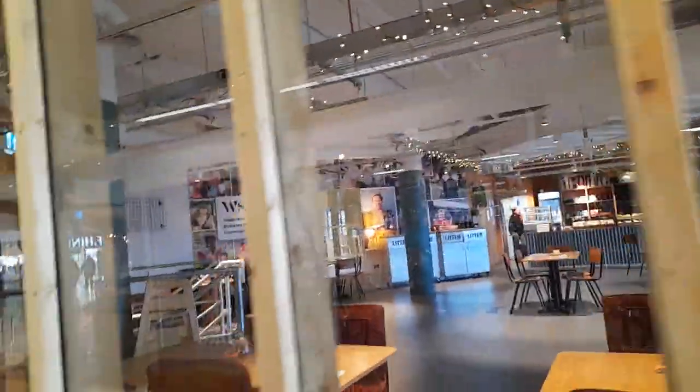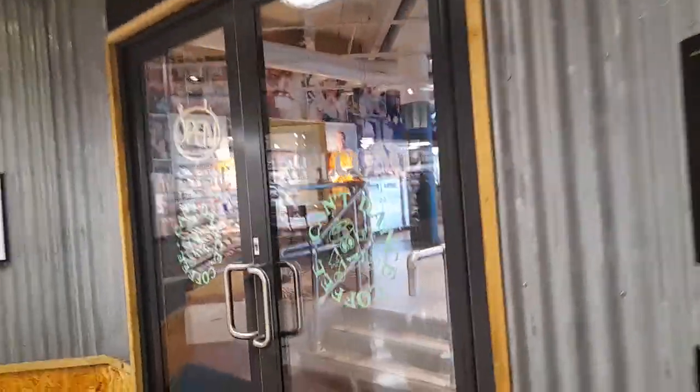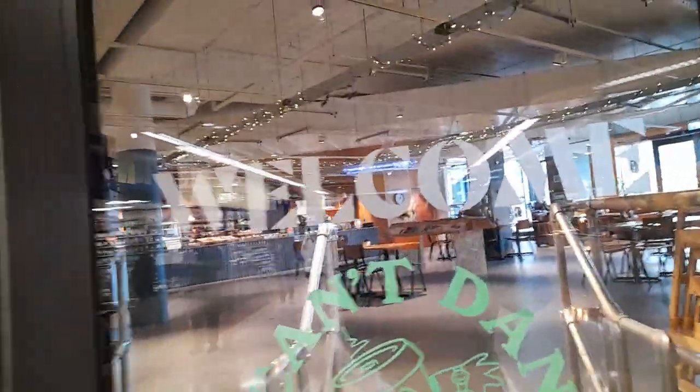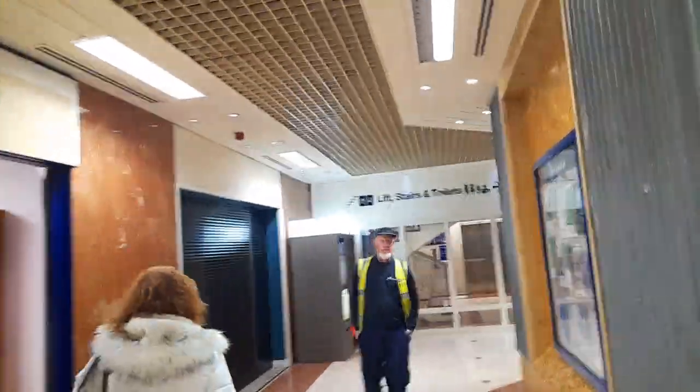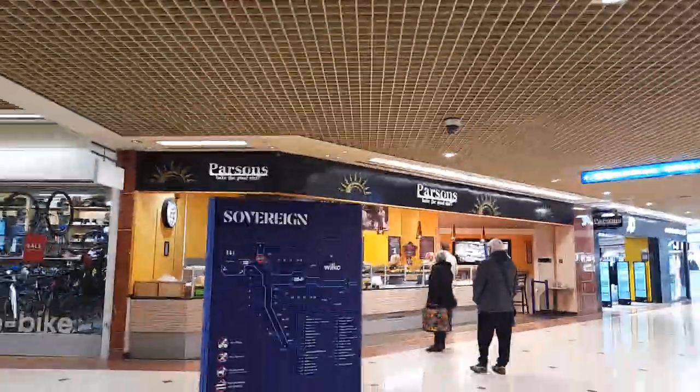It has a toilet, the coffee shop that I've been to, and it's like a community cafe as well, Can't Dance, and there's disabled access at the side door, but there's also leaflets that you can get in that cafe. That's the lift and stairs to the toilets. Has a community notice board. And there's also a lift in the shopping centre, which is good.